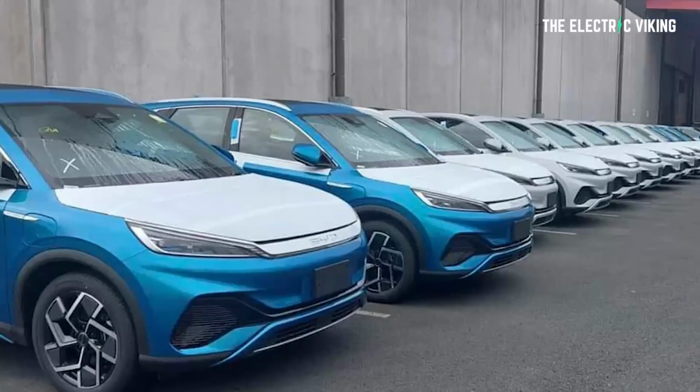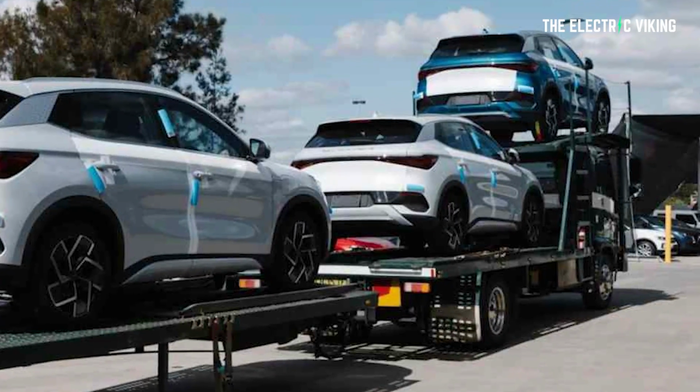It was going to be late. It's been a few weeks, more than a few weeks. I haven't heard anything from BYD yet. No one in Australia has got their cars yet, even though apparently they have actually arrived here in Australia. There are pictures of them arriving here. Still, though, no one has received a car yet.